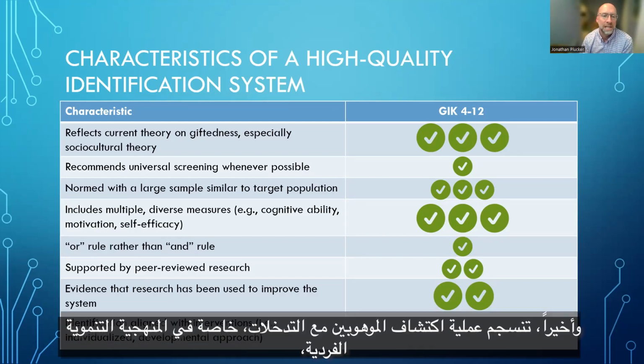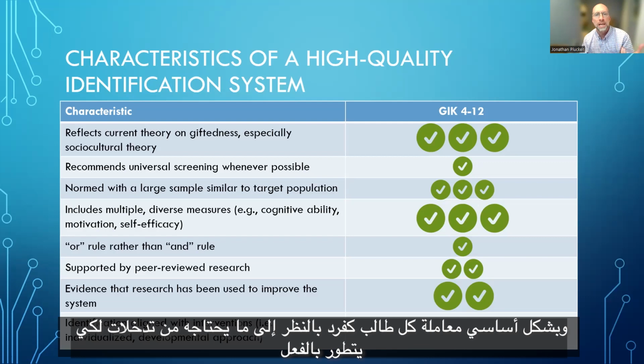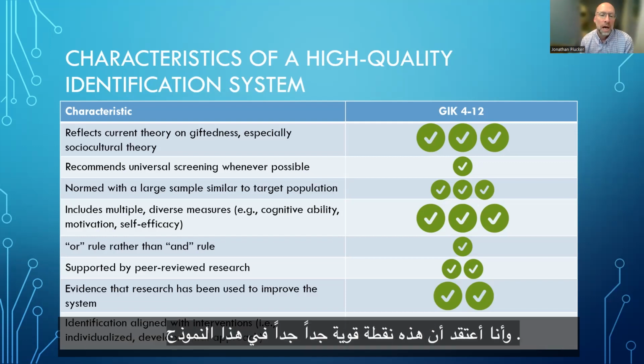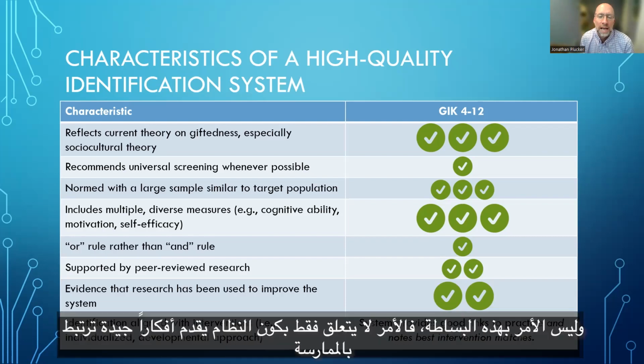And then finally, identification is aligned with interventions, especially an individualized developmental approach. Basically treating each student as an individual, seeing what they need in terms of interventions to really develop as that whole gifted child who's making contributions back to the culture, to the society, to the economy. I thought this was a major strength of this model.